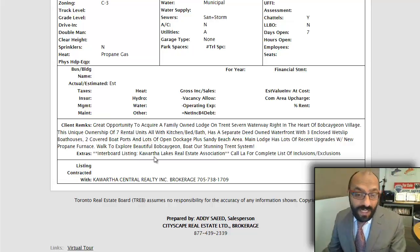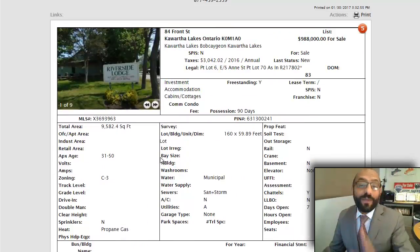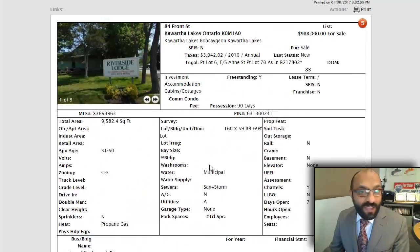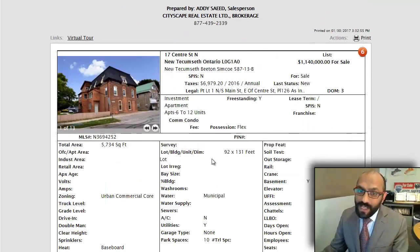So this looks like a really interesting listing. If you want more information on it, or if somebody wants to go take a look at it, I'll come with you. Let me know, we'll go take a look at it. Again, no financials posted, so really hard to gauge the validity of that asking price. But nevertheless, it would be an interesting property to check out.